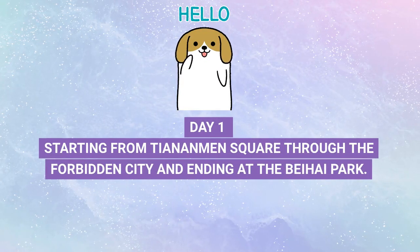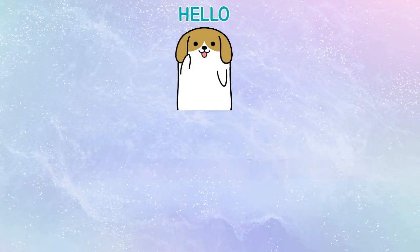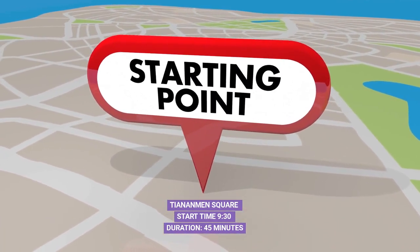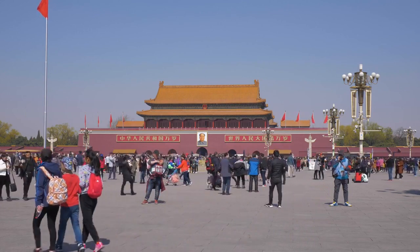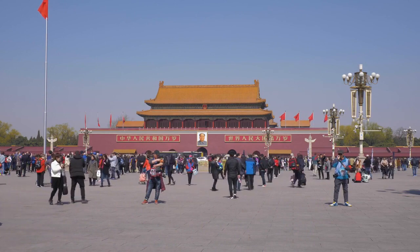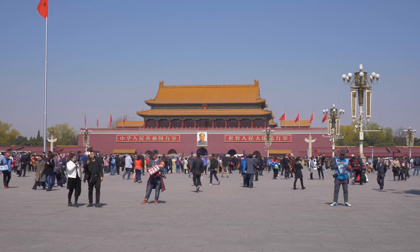Day 1 starting from Tiananmen Square through the Forbidden City and ending at BeiHai Park. Tiananmen Square, start time 9:30, duration 45 minutes. Tiananmen Square is a city square in the city center of Beijing, China, named after the eponymous Tiananmen, Gate of Heavenly Peace, located to its north, which separates it from the Forbidden City.